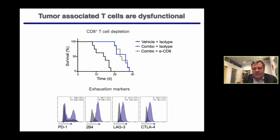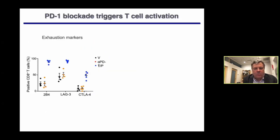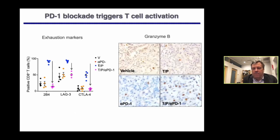And so this would suggest that these T cells were exhausted and no longer able to see the tumor. Of course, that begs the possibility of testing checkpoint immune therapy, that is, checkpoint blockade, which is known to reactivate exhausted T cells, such as an anti-PD-1 antibody. And when we did this, we noticed that, in fact, the exhaustion markers went down. And consistent with that, the T cells that were present showed markers of activation. For example, in the lower right, expression of granzyme B.